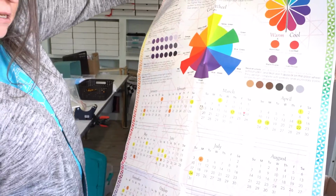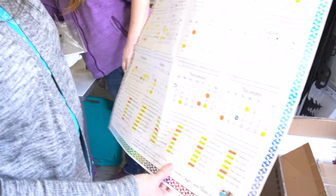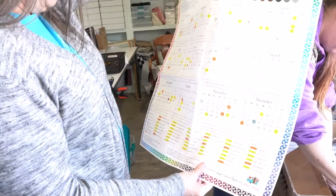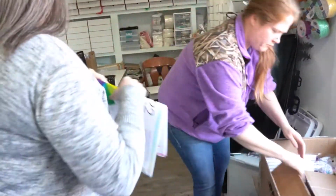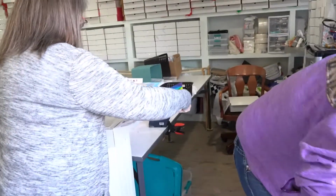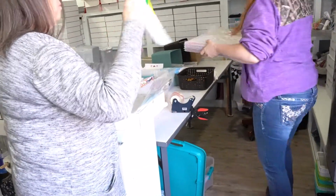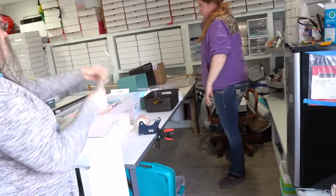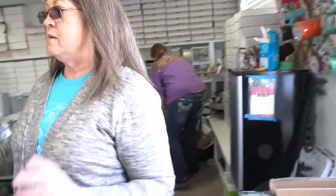It's got all the holidays down here. Let's see if it's got January. April. It doesn't have quilt market on it. Spring quilt market. But that's what's going in with the planner pages. That's going in the December box. It's going out now. But this is the December box. We just can't get our products fast enough.